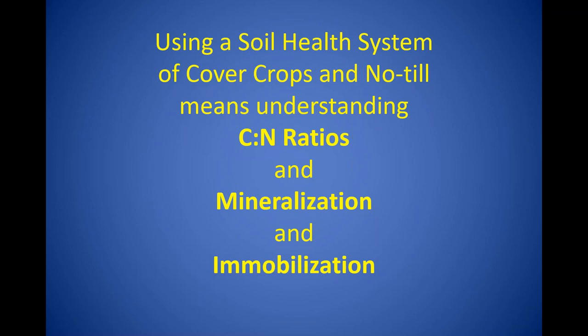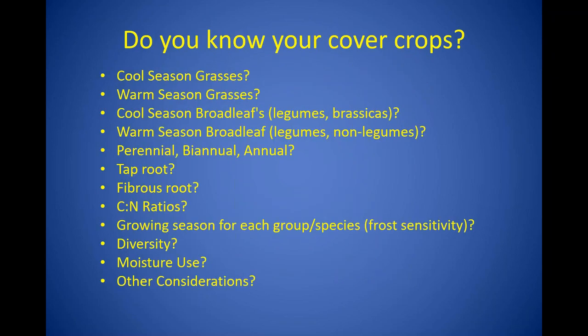To really understand a soil health system and managing cover crops and no-till means we've got to understand carbon nitrogen ratios of cover crops, and then some real basics about mineralization and immobilization, I believe. And so I want to run through those three things real fast here. There's a ton of different kinds of cover crops out there, and people will spend a lot of time working on their varieties of their corn or soybeans. They need to spend probably more time on the varieties of cover crops.